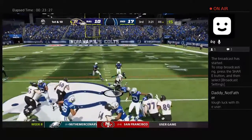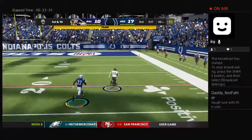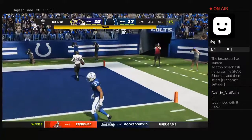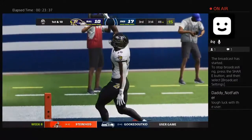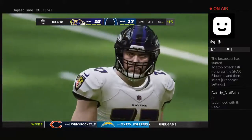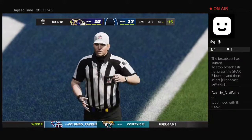Shotgun snap and a give to Carter. Wiggles free. Carter a first down and more. 20, 10. And he'll take this into the end zone. Now hold on here. We do have a flag down. So let's see what this is about. Holding offense.